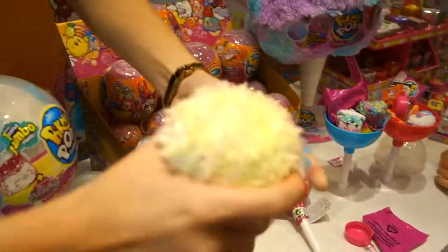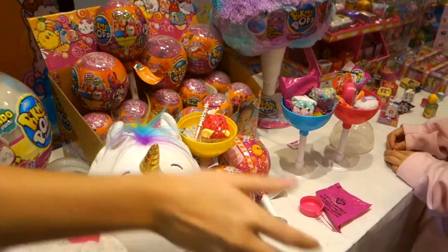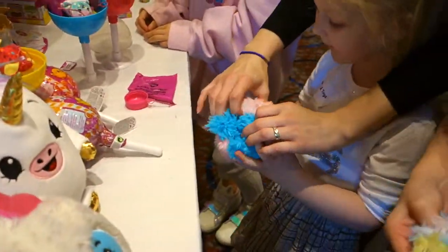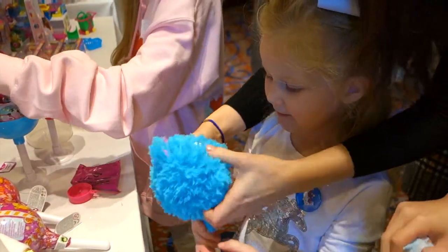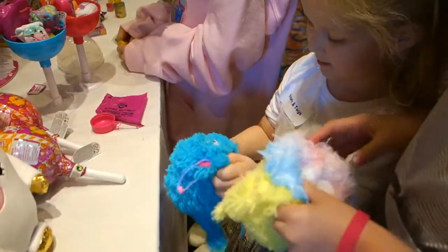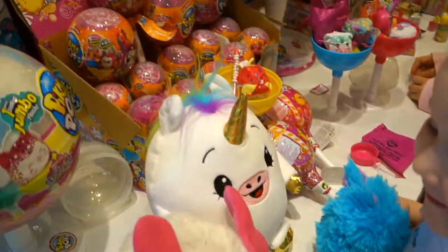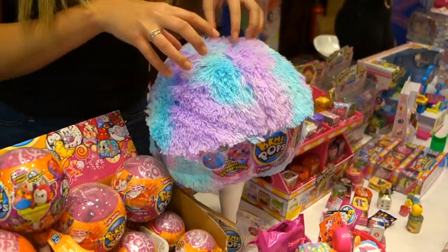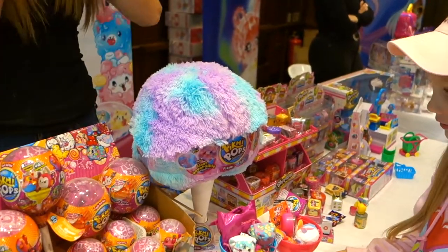So if you flip this out, it starts as a cotton candy, and you flip it out and find the characters. There's 12 to collect in total. And this is the super pot. Inside this, there's three of those, and you flip it out and all three come out.